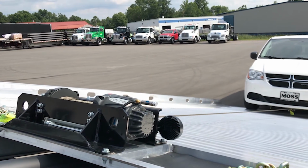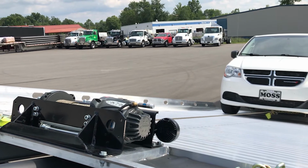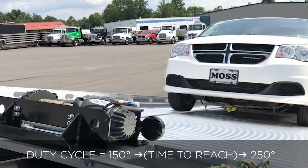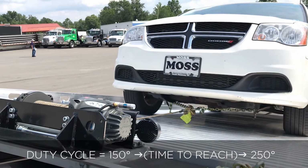Duty cycle is part of the SAE 706, which is a winch standard that we manufacture all our winches to. And what it says is that when the thermocouple hits 100 degrees Fahrenheit, how long do you have to run the winch before the temperature increases to 250 degrees Fahrenheit?